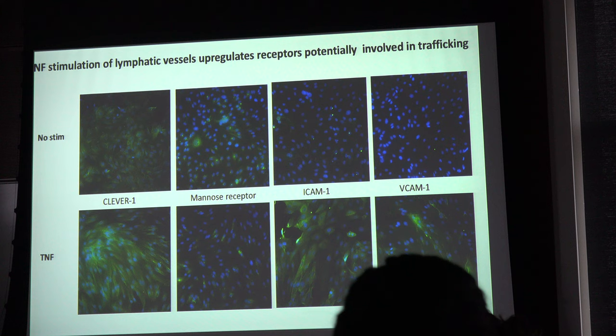So the majority of literature out there that looks at trafficking, you need these sort of stimulated vessels. So here in the top row, we have vessels that were not stimulated. Here in the bottom row, we have cells that were stimulated with TNF. And what we see is that stimulation with TNF actually upregulates a lot of these receptors. So CLEVER-1 is this lymphocyte endothelial adhesion molecule. Is upregulated strongly, the MADRS receptors upregulated, and also our ICAM, our integrins ICAM and VCAM.